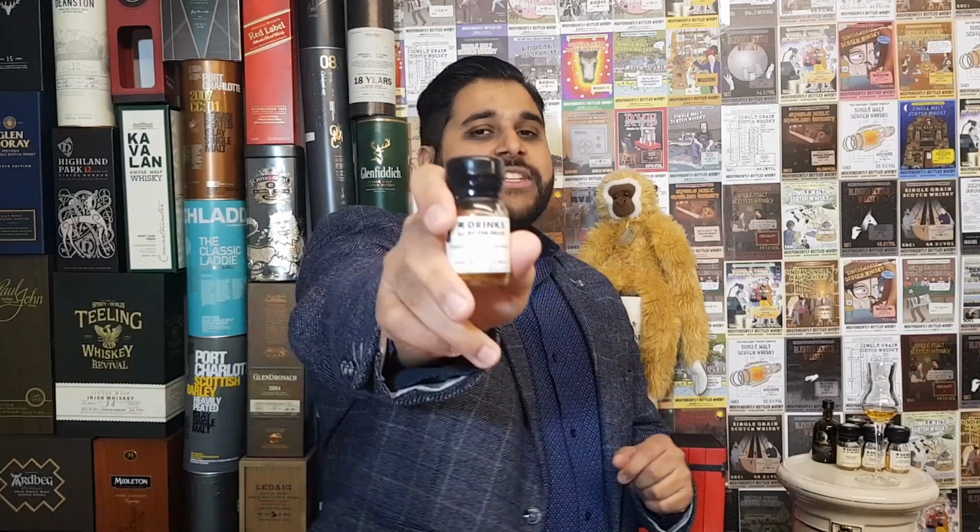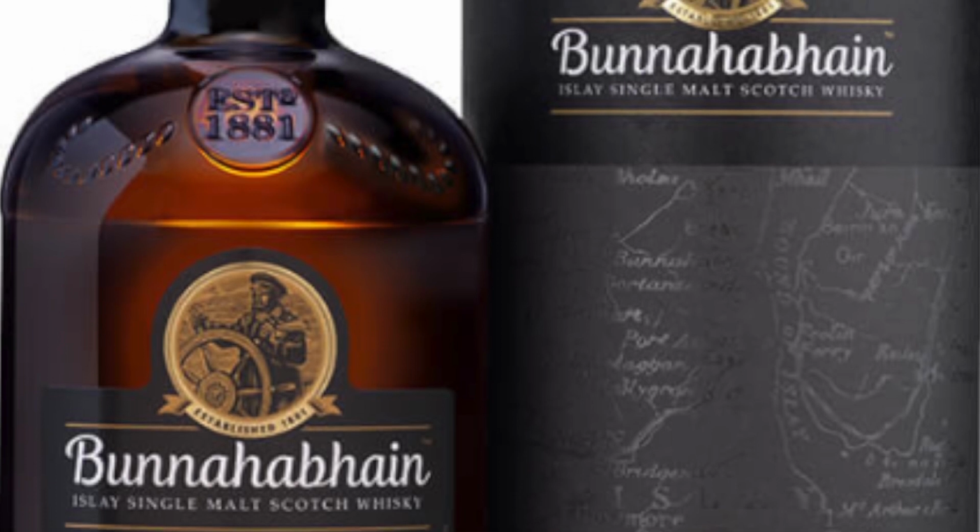So the Bunnahabhain Stiuireadair, it actually translates over into Scotch Gaelic, and it means the helmsman. And if any of you are big fans of Bunnahabhain, I'm probably going to put this up on screen as well so you can see it. The actual logo for Bunnahabhain has the helmsman standing front and center on the actual bottle, so it's kind of to pay a very nice tribute to him. So I'll leave that over here.